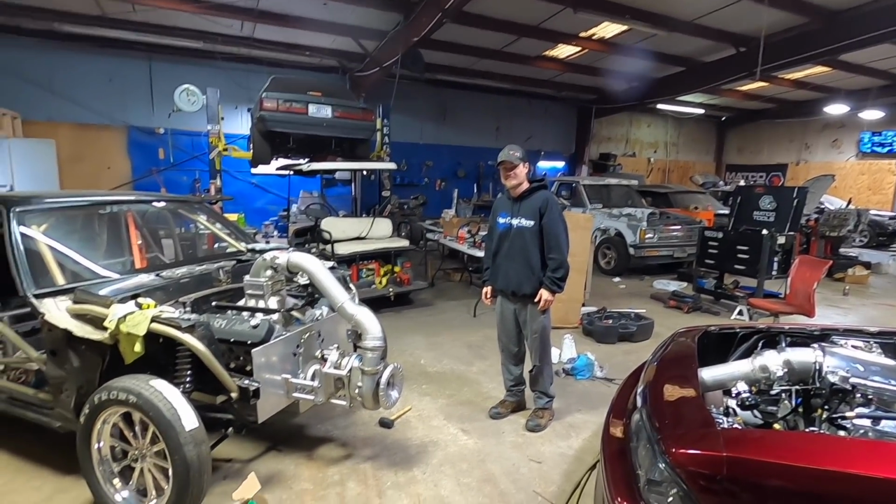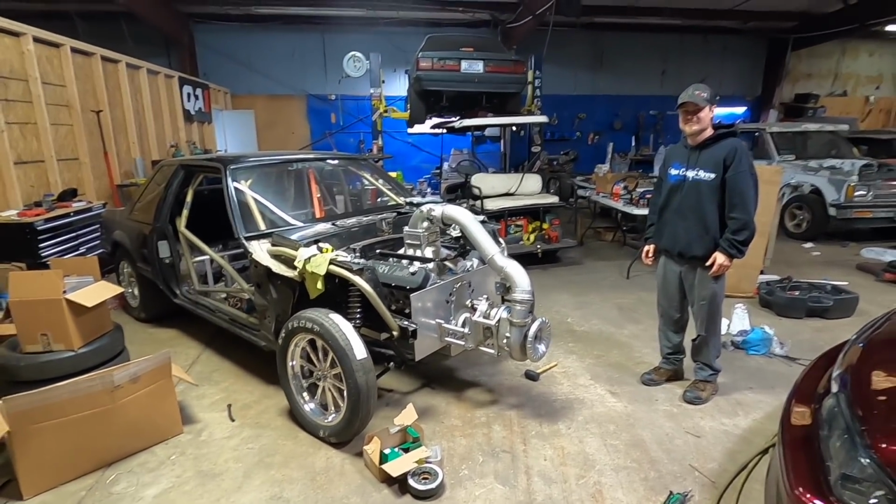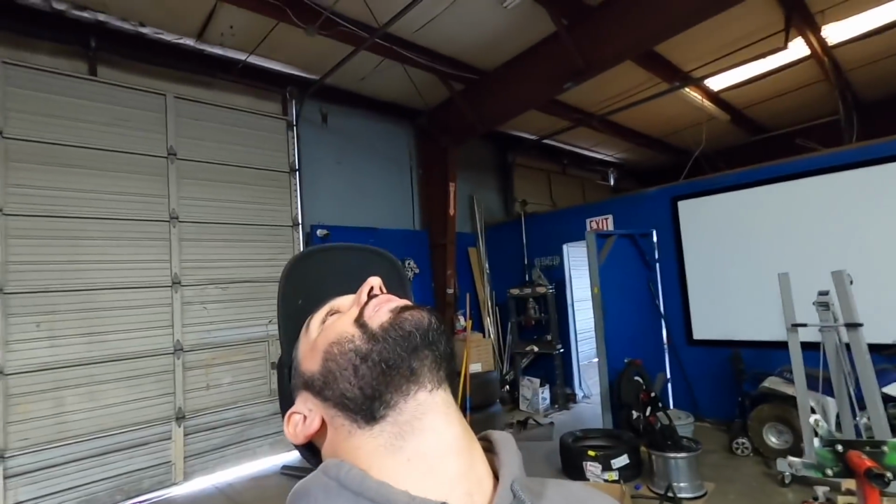That's a huge wing. We're going for the world record wing on this car. I'm leaving this in the video. Damn it, you've got to leave it.